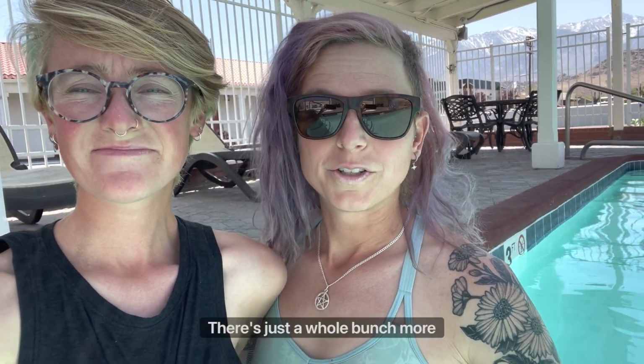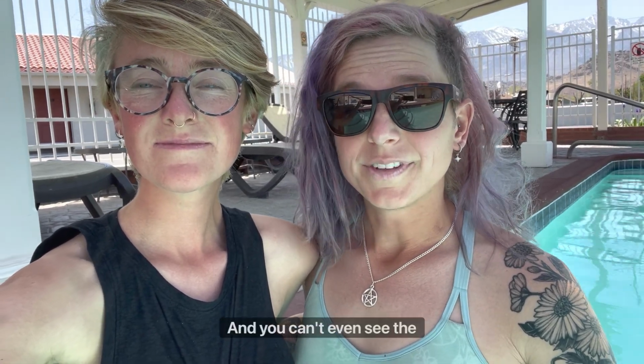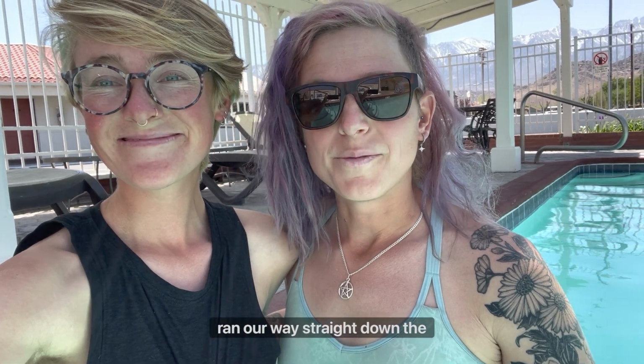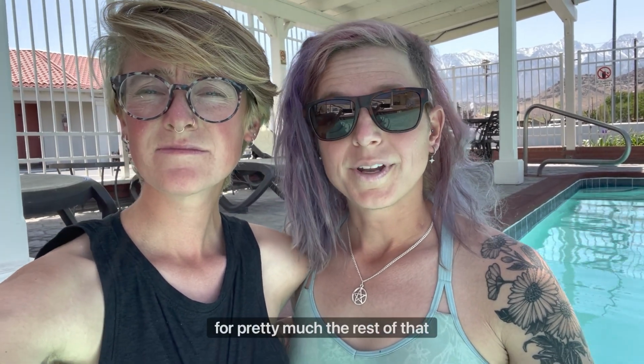Yeah, there's just a whole bunch more snow, even on the descent of Forester. It's just a sort of snow field, and you can't even see the trail. There's no switchbacks to be seen. So we pretty much just slid our way down and sort of ran our way straight down the mountain, which was really fun. And then walking through that whole valley, it was all covered in snow. So expect to be walking on snow for pretty much the rest of that day.